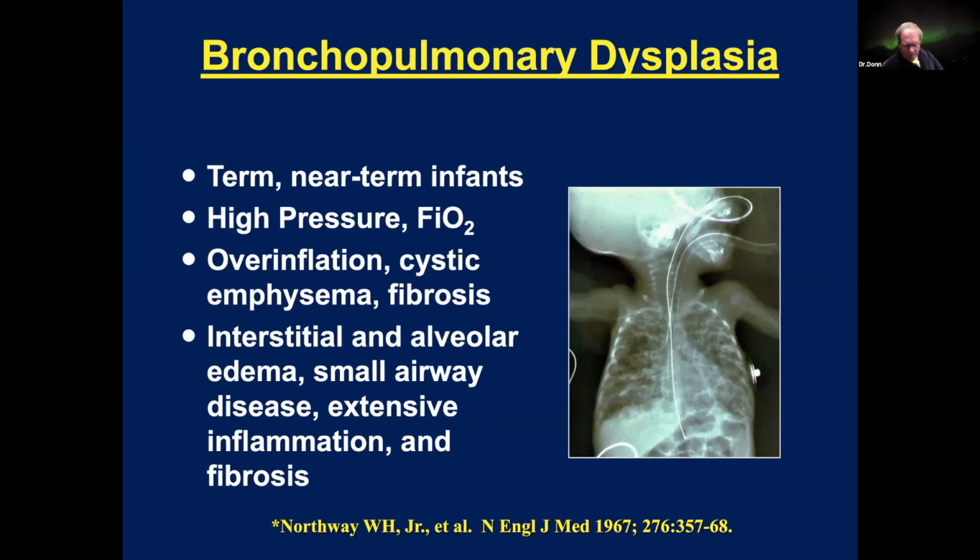It didn't take long to go from describing respiratory distress syndrome to describing bronchopulmonary dysplasia. And as you're all aware, this is the primary chronic form of respiratory disease in newborns. And interestingly, its first description did not come from a neonatologist. It did not come from a pediatrician. It did not come from a pediatric pulmonologist, but rather it came from a pediatric radiologist, Dr. Bill Northway, who is still alive today, a very wonderful person.